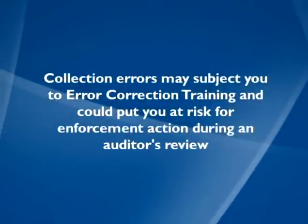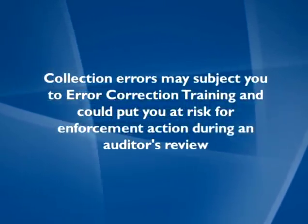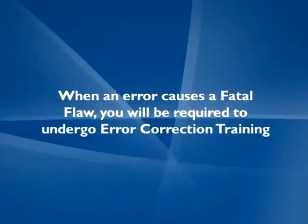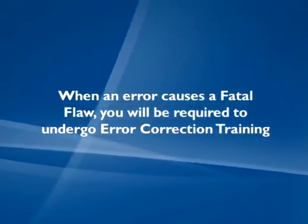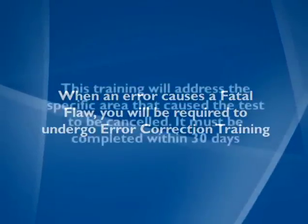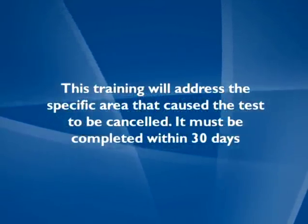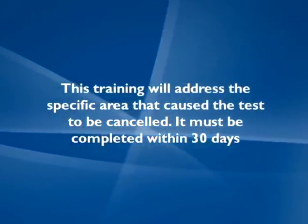Collection errors may subject you to error correction training and could put you at risk for enforcement action during an auditor's review. When a collector error causes a fatal flaw, or when you fail to provide a written statement in a correctable flaw situation, you will be required to undergo error correction training. This training will address the specific area that caused the test to be canceled. The training must be completed within 30 days.